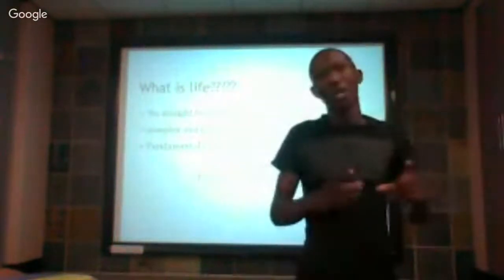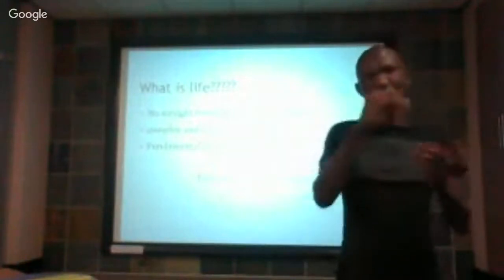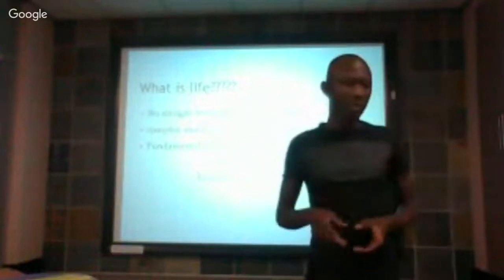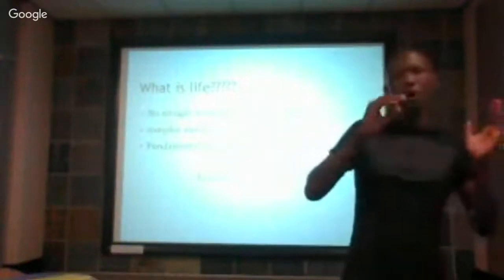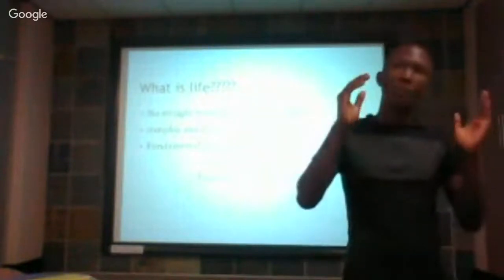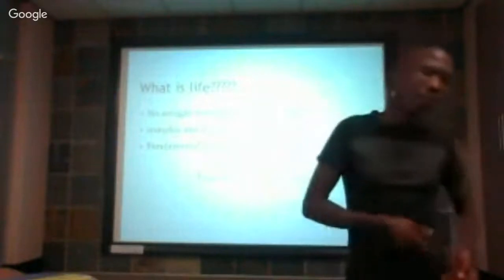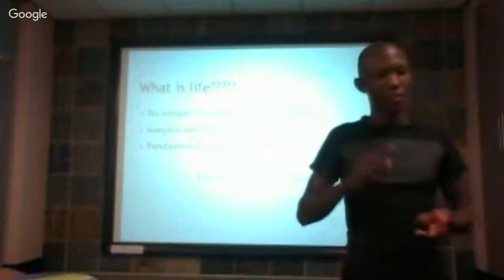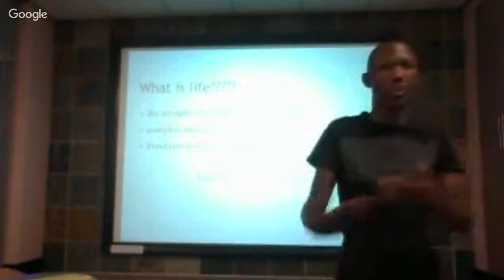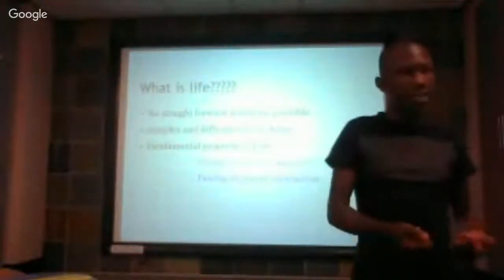However, I will try and break it down, giving you the components that make everything living. So the two fundamental properties of life include the ability of a molecule to facilitate chemical reactions in order to carry out cellular activity. And another fundamental property is that the molecule should also be able to pass on genetic information from one cell to the next. Those are basically the two fundamental properties that make something living.